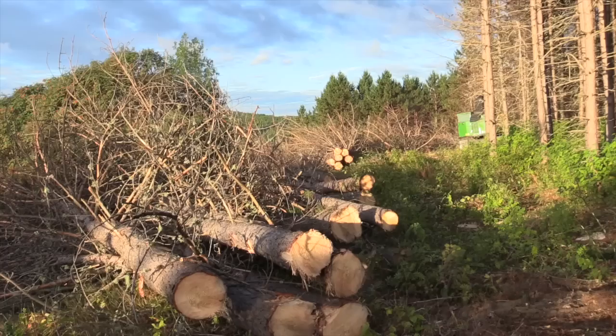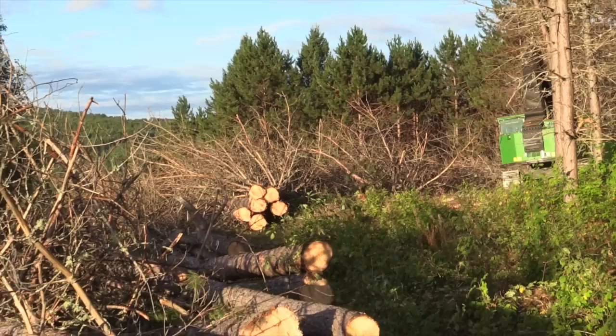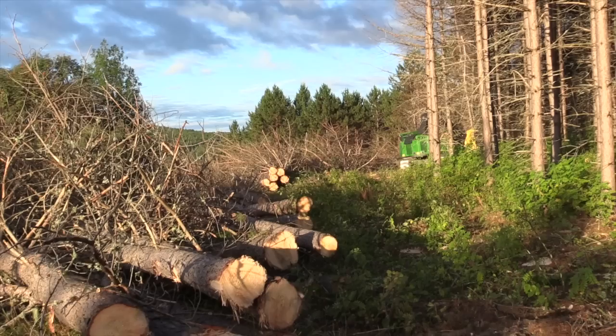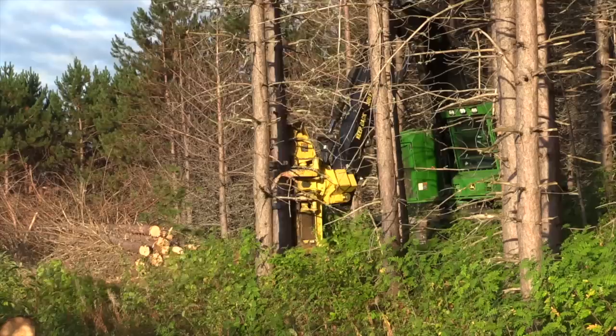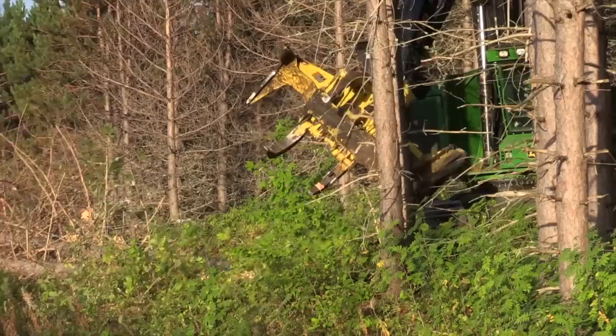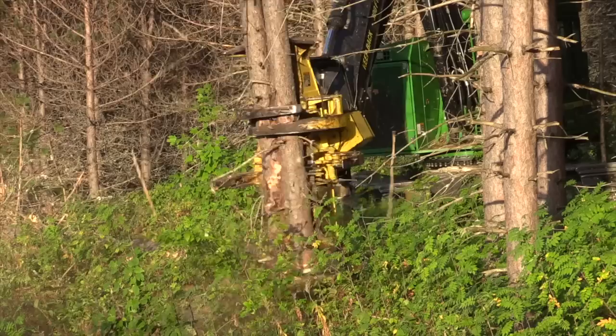Later, these trees will be dragged using a grapple skidder to another part of the property where the limbs will be removed. One by one, the trees are cut and piled.